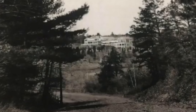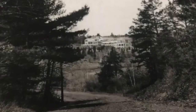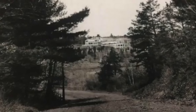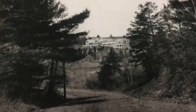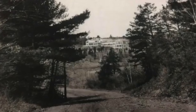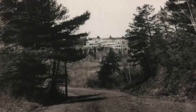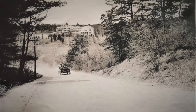So this incredible large building is the famous Sharon Sanatorium. And so imagine you are on Upland and eventually you will turn right on Everett. The Sharon Sanatorium was built in the 1890s, 1891, and it was built for treatment of tuberculosis.